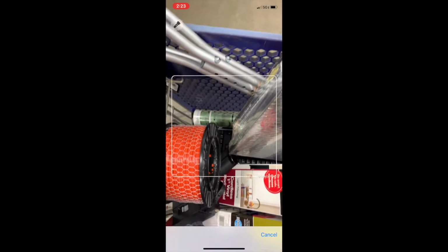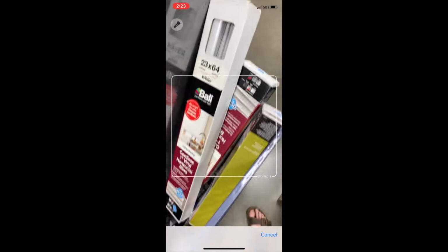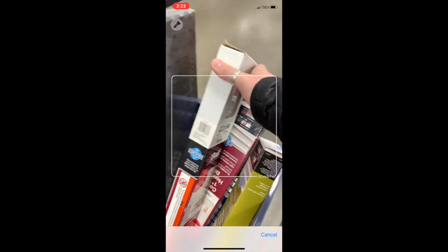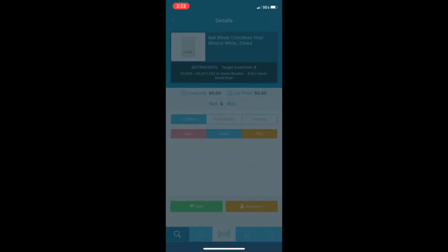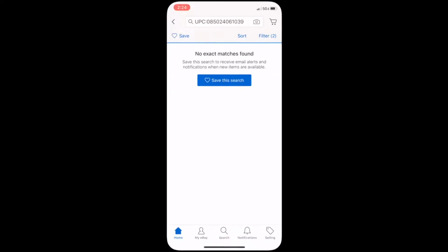Let's see, what am I looking at next here? So this is something that I'm actually going to use in the garage to hang my tools, so I'm keeping that for myself. This here is some blinds, so I am actually going to look these up because there's a few of these on the shelf over there, and I don't know if it's worth buying these or not. So let's look this up on Scoutify. So net is negative $11.18. It looks like it's not even worth trying to sell this on Amazon.